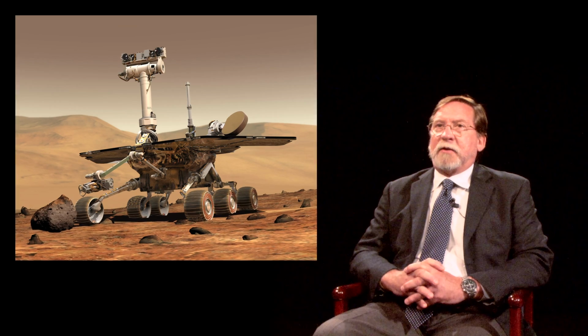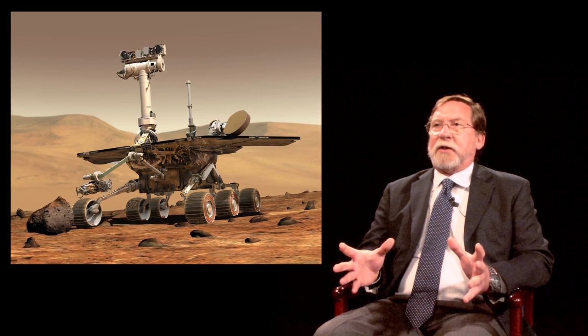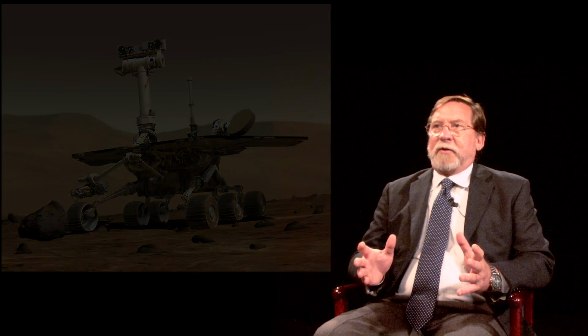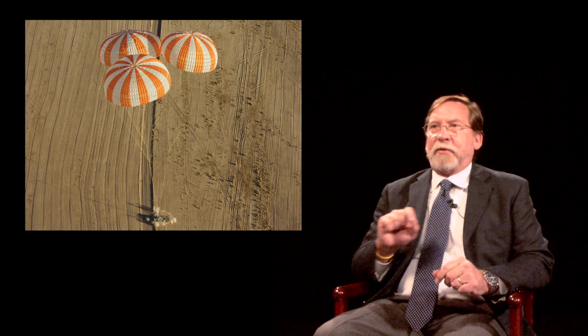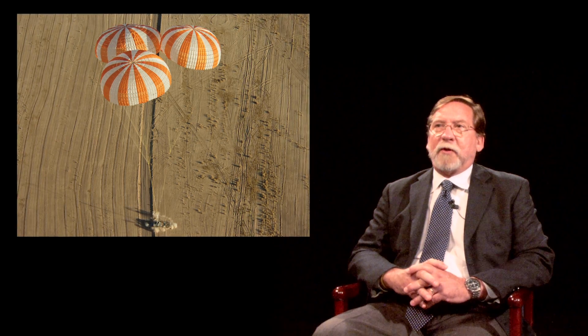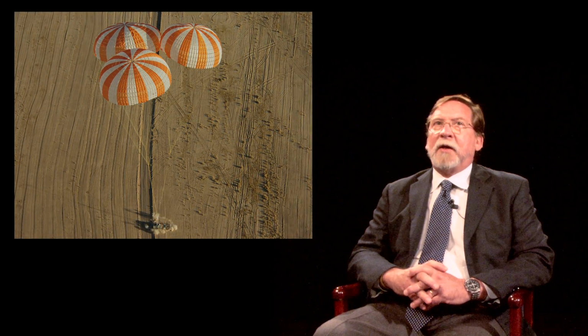But if we can land in a very interesting or very dramatic landscape with precision, knowing where we're going, and land very carefully and be able to avoid big giant boulders or rocks that would get in the way, then we can go to more interesting places than we've even been before. So those are important technologies.